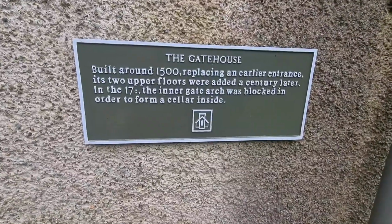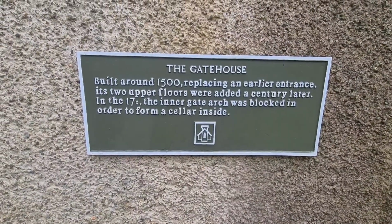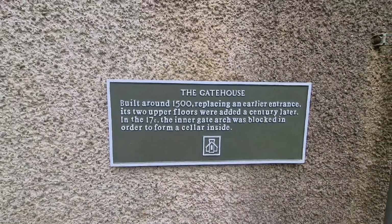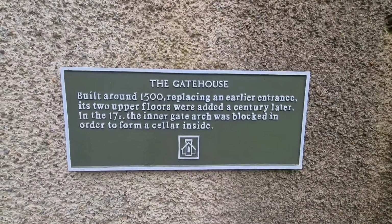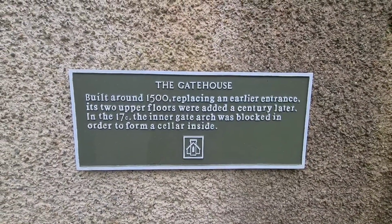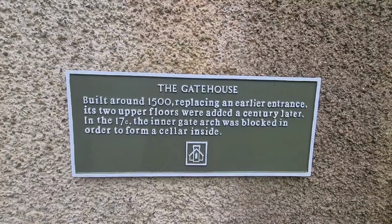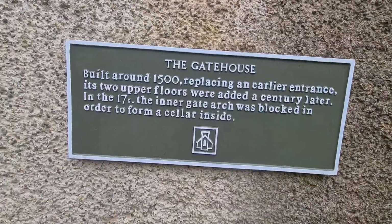The gatehouse, built in the 1500s, replacing an earlier entrance to the upper floor, were added a century later. In the 17th century, the inner gate arch was blocked in order to form a cell inside.